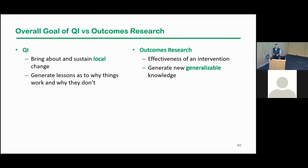But there are some important differences. Quality improvement is really designed to bring about and sustain local change. What you're doing in a quality improvement project, when I try to do work to reduce device-associated infections in one of the PICUs here, Children's Healthcare of Atlanta, I am trying to implement something to improve care here.